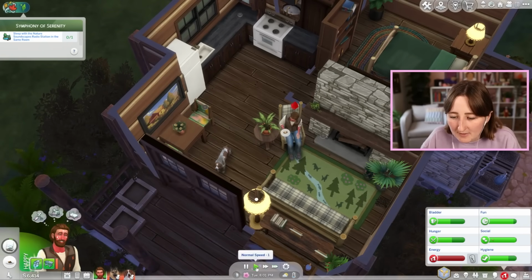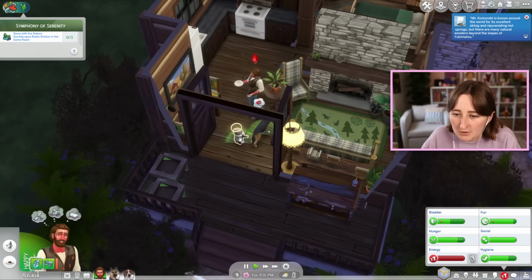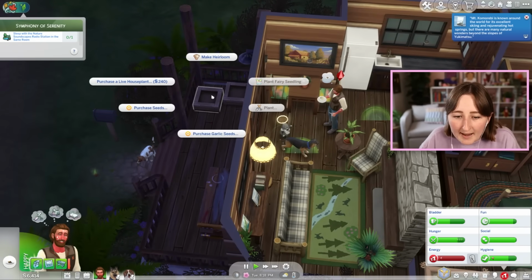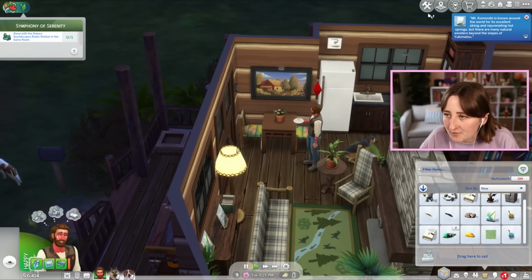Well, did you not finish bathing the dog? I did. I'm gonna say I did, okay? Oh no, there's a gnome. What does it do? Well, that's a gardening gnome. I actually don't even have any plants or anything planted. Oh, here, look, I forgot we got this feather. Let's hang that up too.